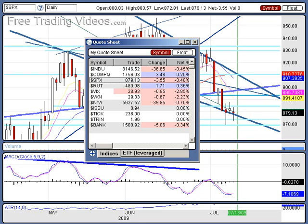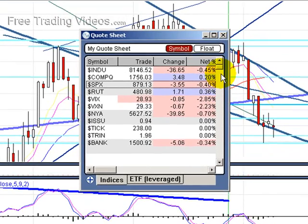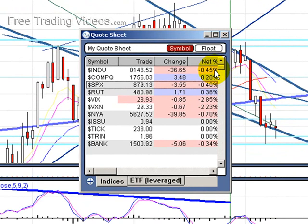Let's take a look at the markets. The Dow is down just a little bit, NASDAQ up a little bit, the S&P down a little bit, and the Russell's up a little bit. We have the NASDAQ and Russell's more bullish than the other two. That could spell some bullish behavior on Monday, but anything can happen in the next 2 days.